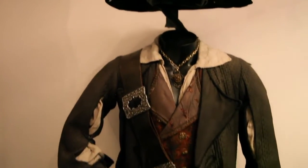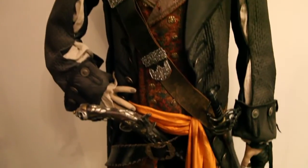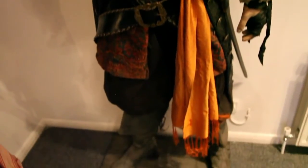And then this is Geoffrey Rush's complete outfit from the first film. Awesome. Yeah, they are beautiful costumes. It's going to be really interesting to see what they do with Pirates 4 now.